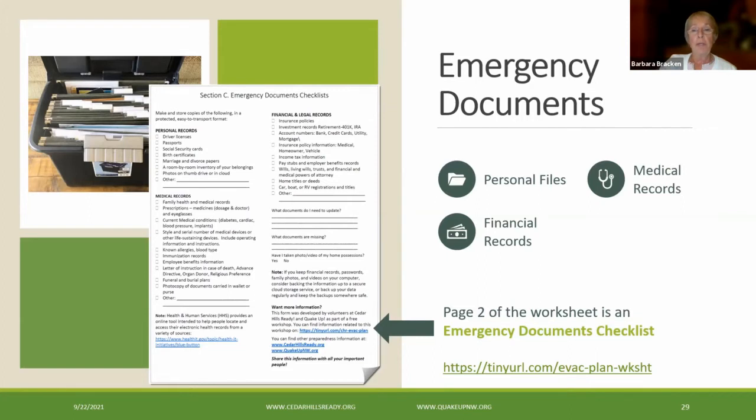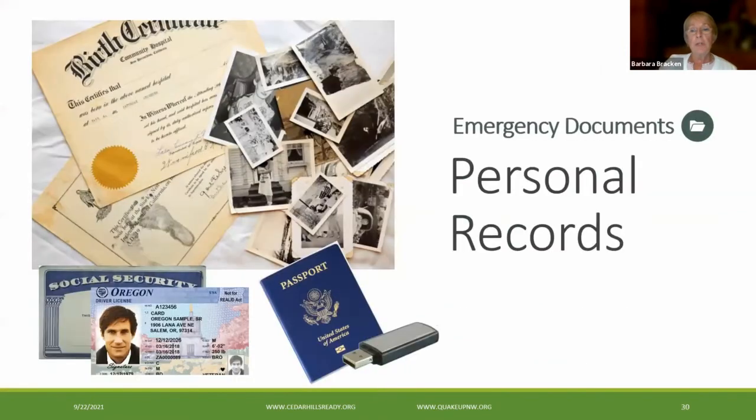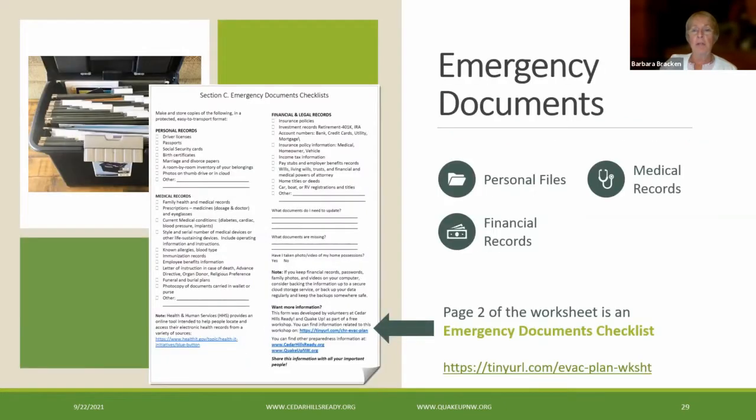We'll talk about 3 basic categories of important documents and records: personal files, medical records, financial and legal records. As you can see on page 2 of the worksheet, there are several personal records that you'll want to make and store copies of. Can you imagine having to recreate all these documents after a loss? Some things, like photos, can't be reproduced unless you've made digital copies of them. Take a look at page 2.